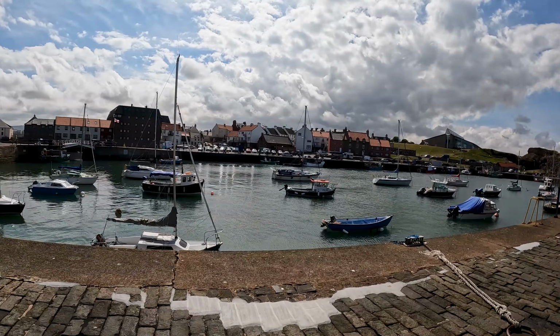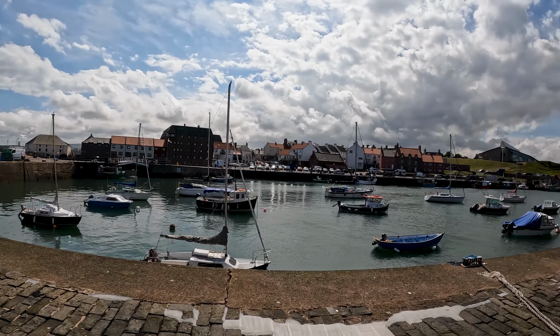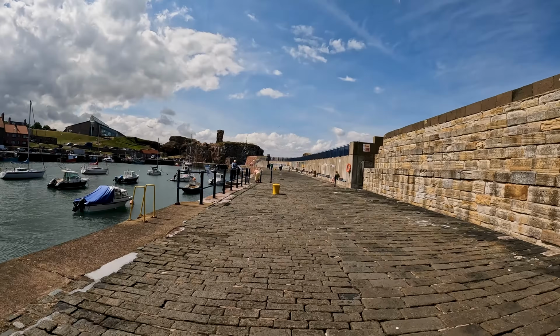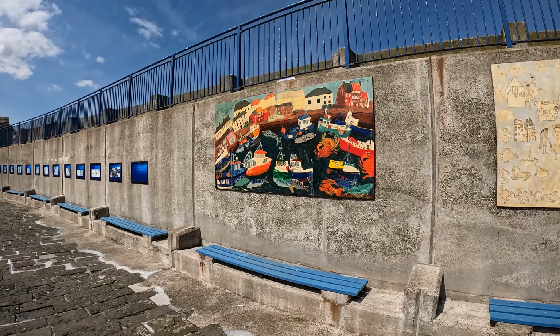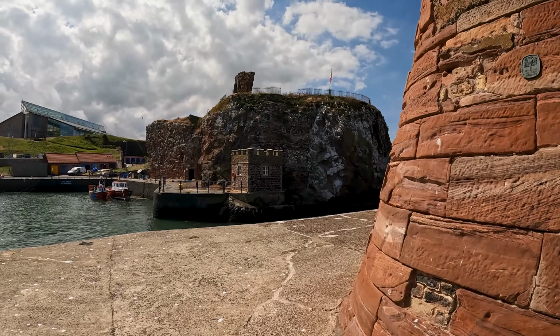Beautiful here today. That's the way up into town. We're going to head there soon and see if we can get something to eat. Looks like some very talented students from the Belhaven Hill School have provided these gorgeous paintings on the harbour side. Here's the harbour mouth.